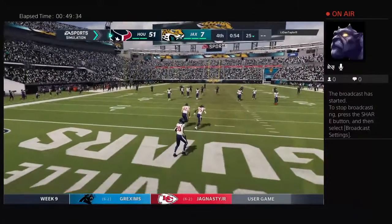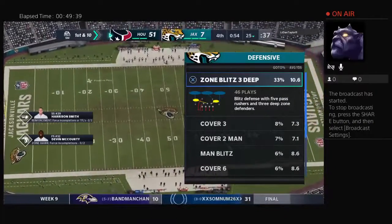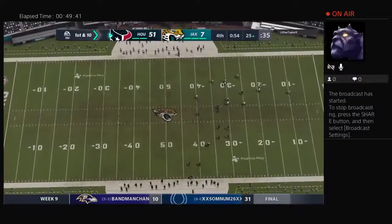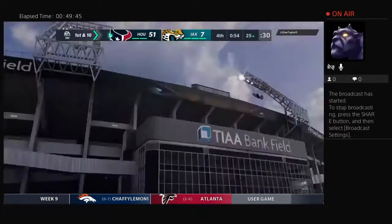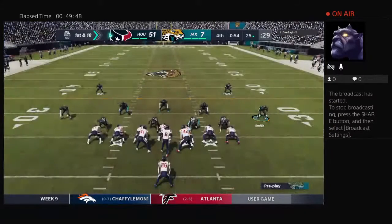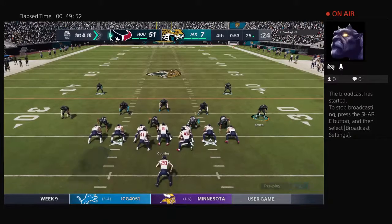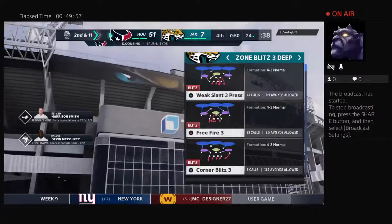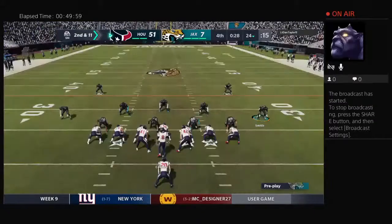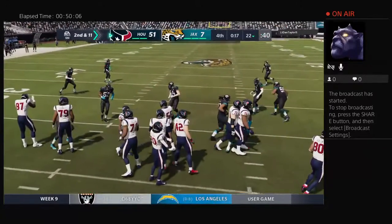And no return on this one as the fair catch is signaled for and taken. The Texans take over 1st and 10 at their own 25-yard line. And they will take a knee here. And they take a knee.